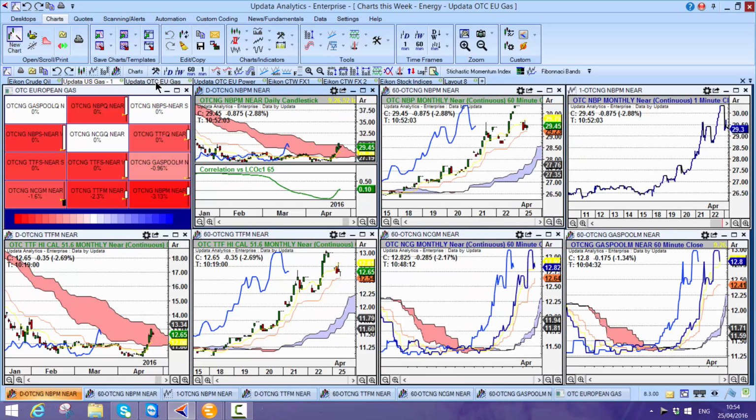If we take a look at European gas, strong recovery in European gas last week, about 10%. We had some very bullish days there. What's interesting, of course, is that we are still below the cloud, so it puts us in a bearish frame of mind.